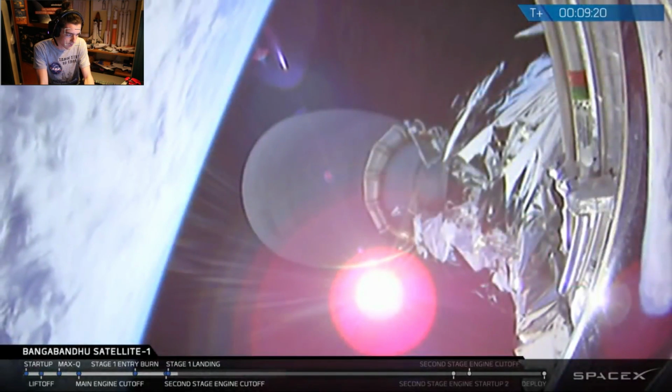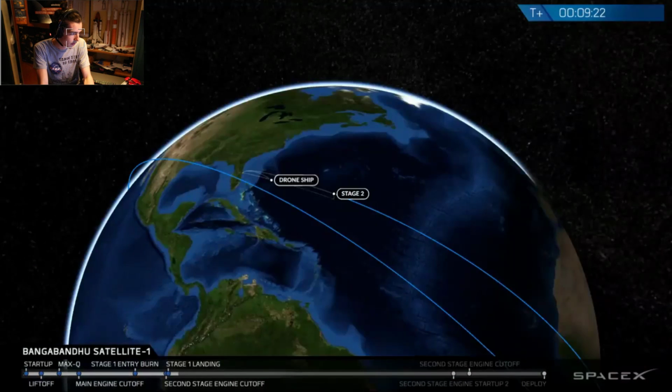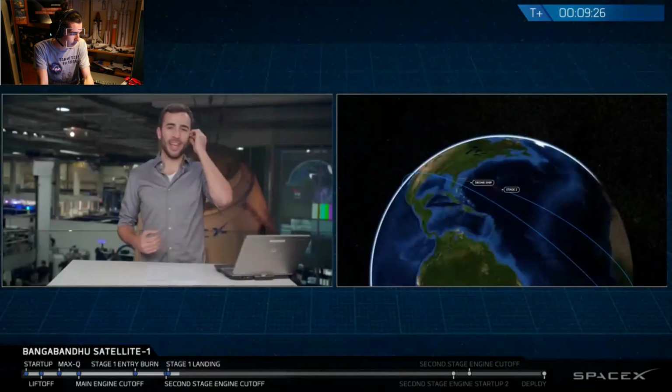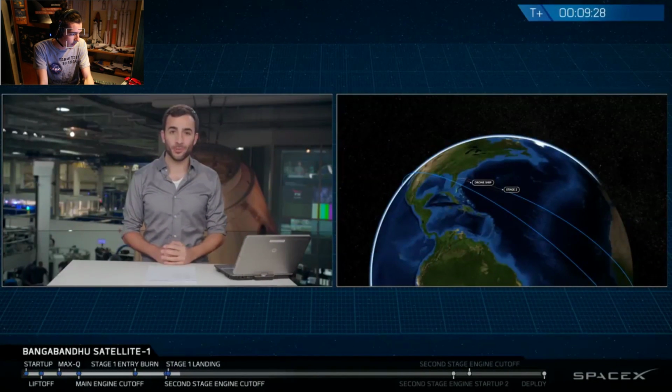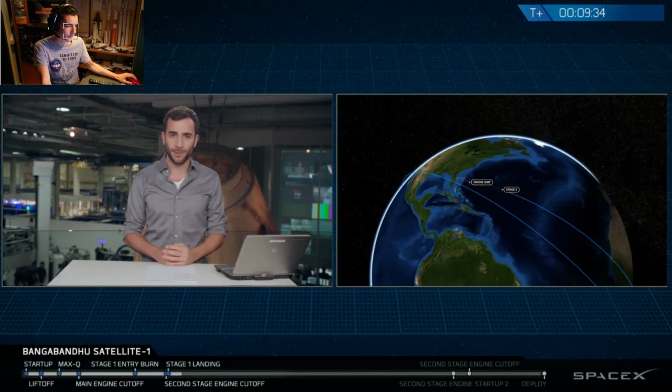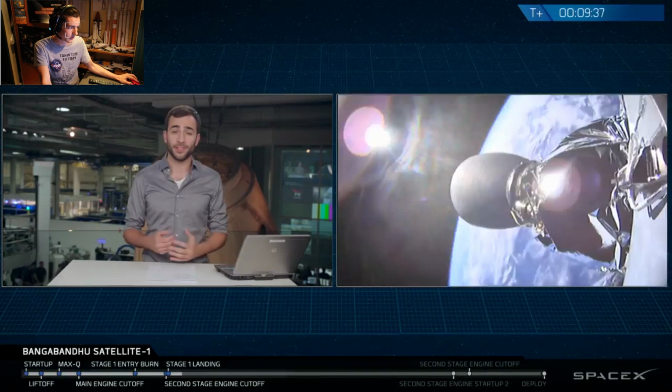We did have a successful second stage engine cutoff of that second stage carrying Bangabandhu Satellite 1. While we're all very excited here at SpaceX to recover our 25th booster, the primary mission is still to bring Bangabandhu Satellite 1 into geostationary transfer orbit. Right now, everything's looking good from that second stage.